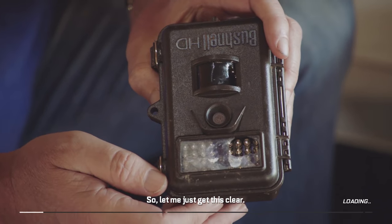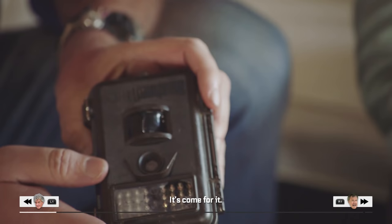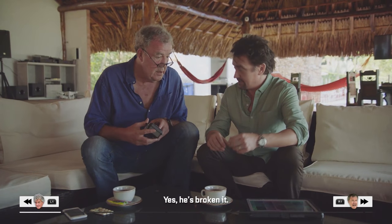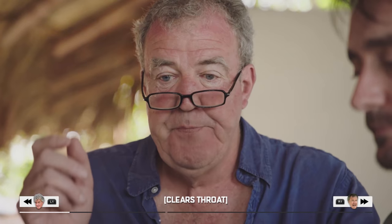So, let me just get this clear. The Jaguar mauled your camera? Yeah. Is that really where it's bitten it? Yeah, look, it's come off it. So, he's broken it? Yes, he's broken it. Anyway, this is the important thing. Did we get any pictures?